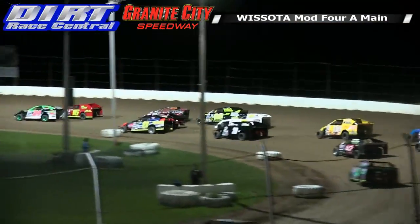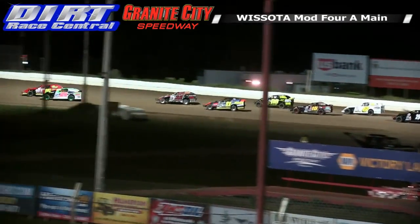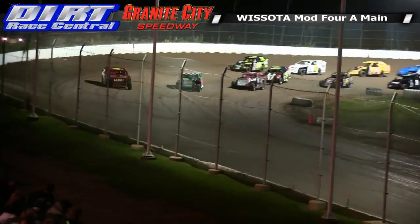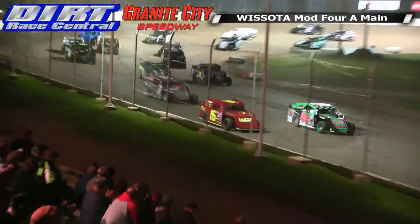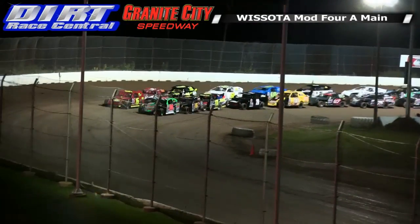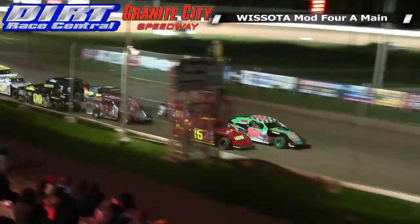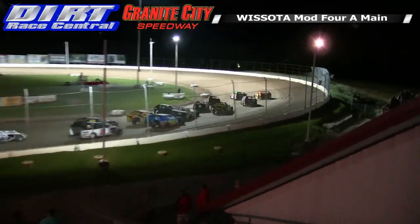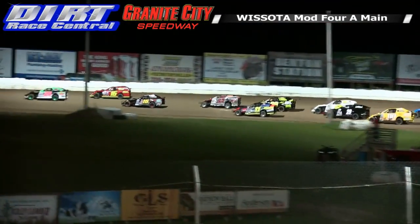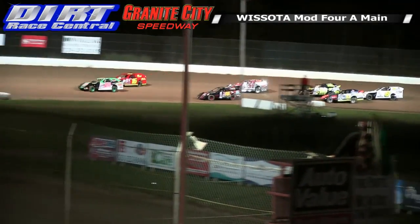The green with Luther Honda. Scheduled and we turn them loose, but we have a caution. All right, ready to go on the restart. Dustin Ziske, Josh Abrahamson, green with Luther Honda. On the restart, they're back at it for 20 laps.